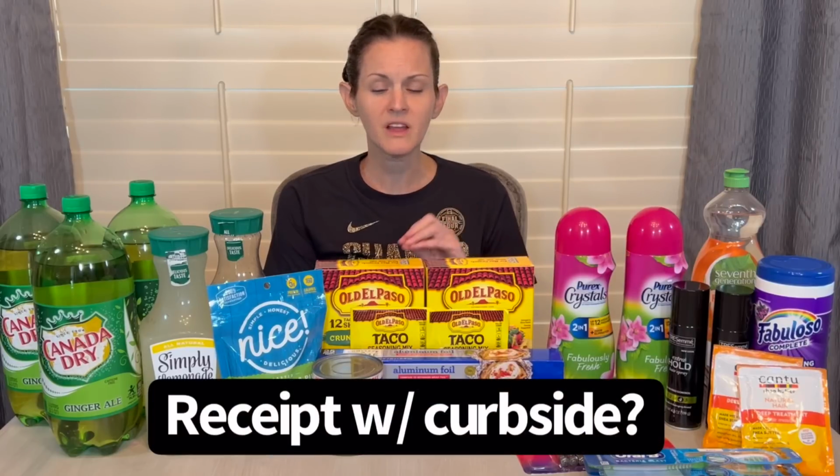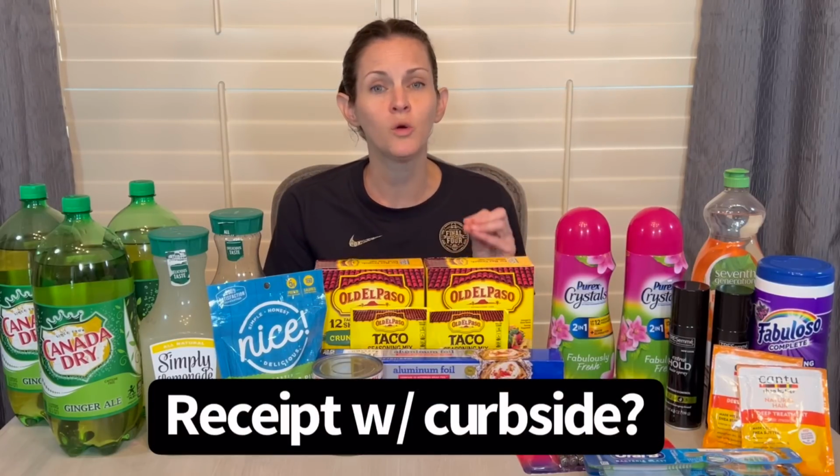Now, the other deals you would want to do in store, these are only if your store will not print a receipt for curbside. My store will still print a receipt with my curbside order because they scan the order with the regular scanner at the checkout. And so I still get a receipt. But if your store doesn't give a receipt, the Ibotta deals you would want to do in store as well. So I did them online. I'm going to tell you how I did them. But these are both Ibotta deals.